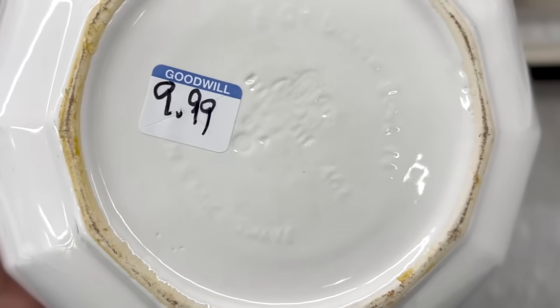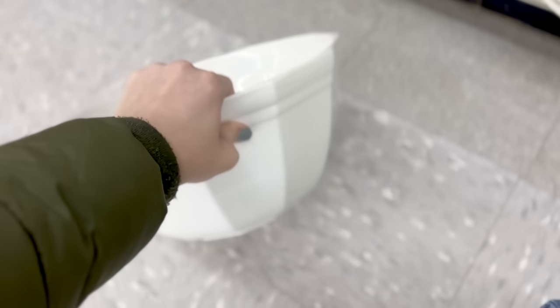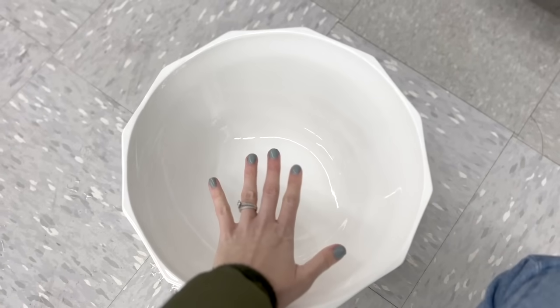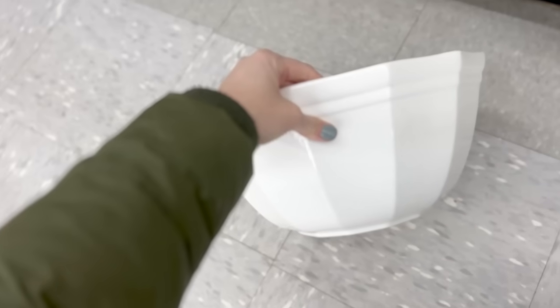One thing that I didn't get that I'm kind of regretting is this giant Vollrath bowl. It was $9.99, which I thought was a little high, but it was huge, you guys. I think it's hard to tell really on camera how big it is. Let me show you, I'll put my hand over it. It was a massive bowl, and I know I couldn't fit it on my dining room shelves.